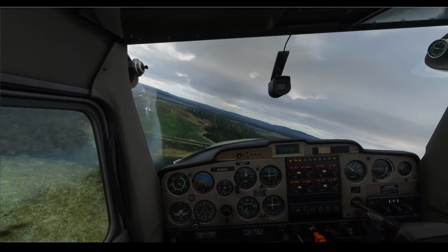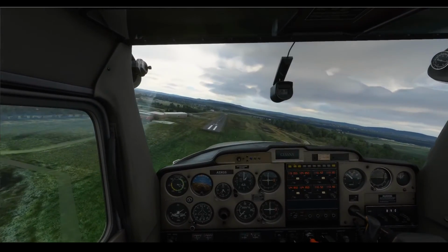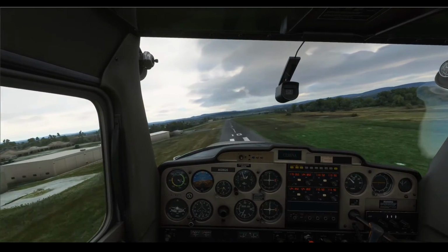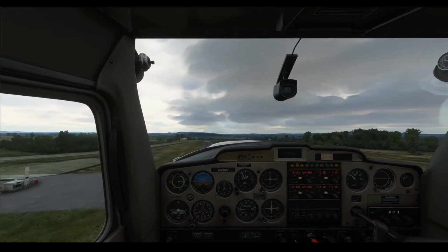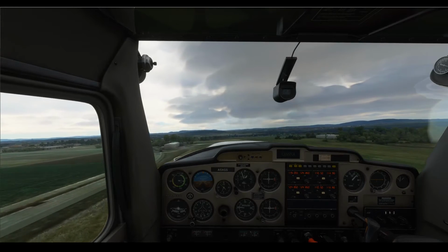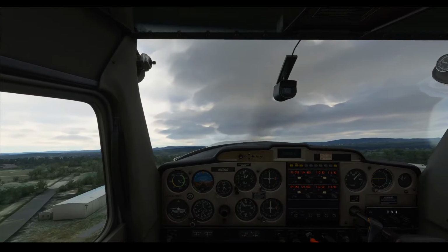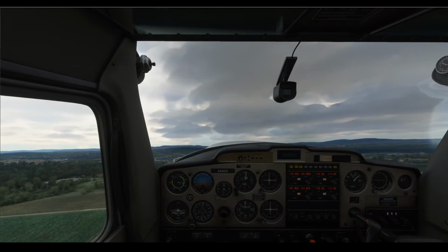There we go, turning onto final here. Yeah, I'll probably have to go around on this one. I'm not happy with this approach. Anyways, I'm going to go around, and I'm going to try and land from the other side, because that's probably going to be the better side considering the winds currently.